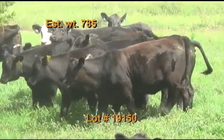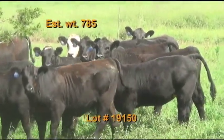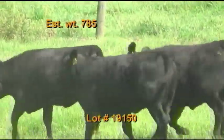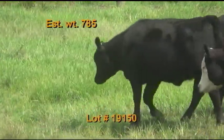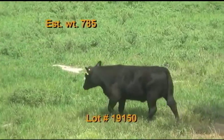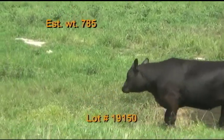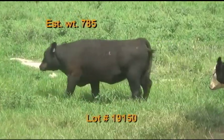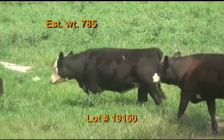Lot 150 is Manderley Farms, Pikeville, Tennessee, Tennessee Beef Alliance, and Tennessee BQA certified. There's 65 heifers, estimated to weigh 785 pounds, grading 100% number 1s and 100% black and black baldies. They're home raised out of good Angus and Hereford bulls. This is a fancy set of replacement quality heifers that are guaranteed open.